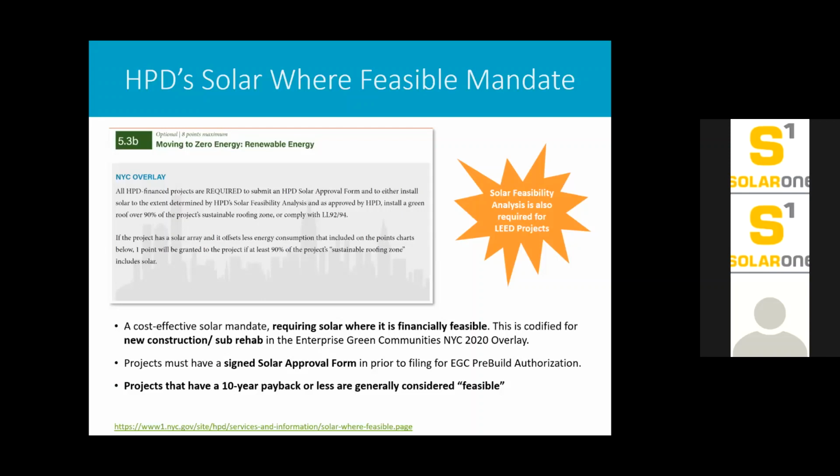And what does feasible mean? Projects with a 10-year or less payback are generally considered feasible. And we'll talk a little bit more about that later on in the presentation.